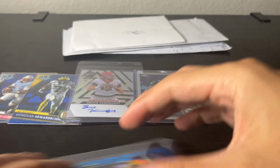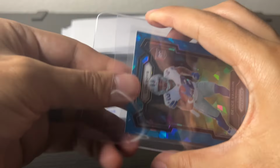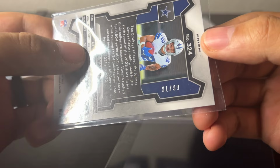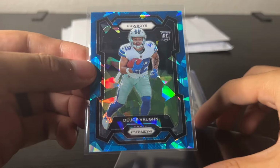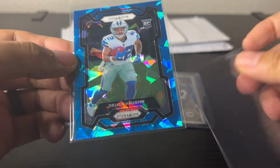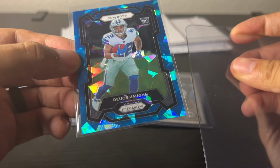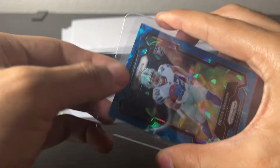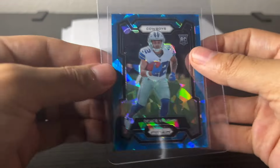All right, if I can grab it. This is Duvon, Blue Ice. I love Blue Ice, definitely my favorite parallel, 91 of 99. Bought a copy at auction for like 15, 16 bucks. I think this one came up at auction and I won it for like 10, so I was pretty happy about that. We'll definitely look to try to grade that.